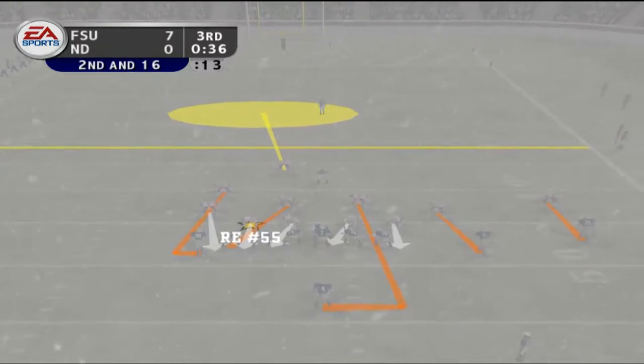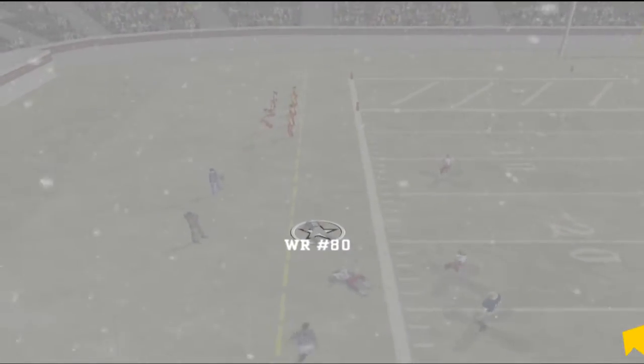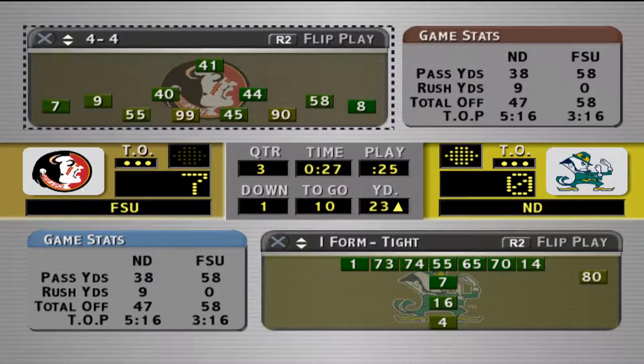Notre Dame lines up with three receivers. Drop back to pass. Under pressure. He pump fakes. They connect again. And he's taken down. The wideout made a good-looking grab there. You're right. And the quarterback threw it as soon as he saw he had that extra step.